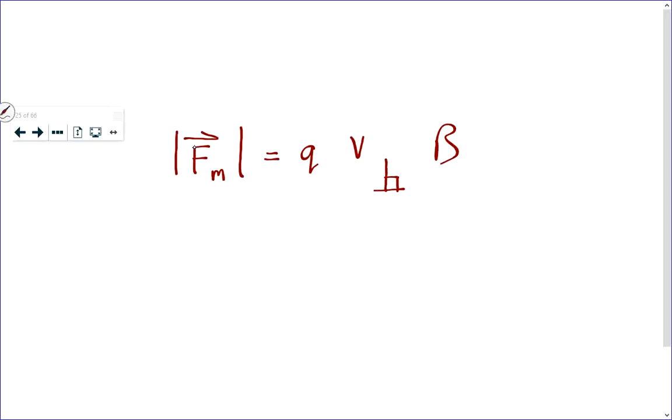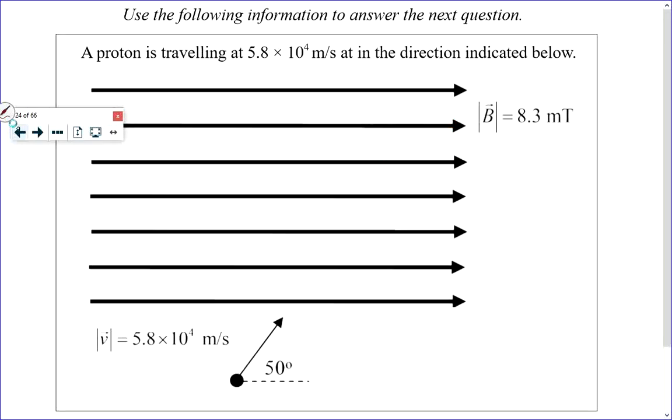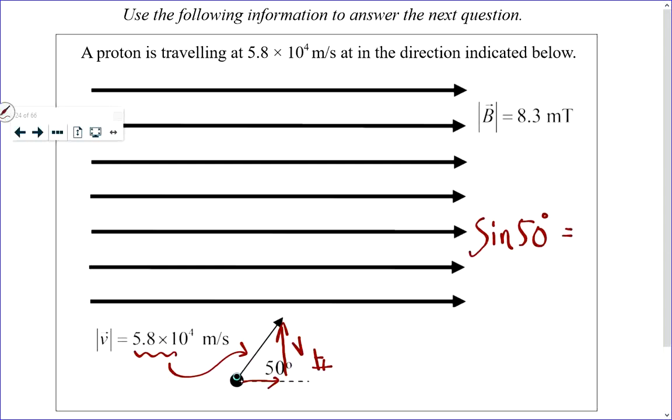When you take a look at this particle's motion, it's moving not in the same direction as the magnetic field, but it's not moving entirely perpendicular to it either. It has a horizontal component and it has a vertical component. This is what you need to figure out in order to determine the force. This number right here is the hypotenuse of this vector diagram with the components. So it's not a difficult calculation. You're going to take, well, we can write sine of 50 degrees equals the opposite side, which is v perpendicular, over the hypotenuse, which is 5.8 times 10 to the 4. Get this, and then throw it into the formula with the charge and the field. That's it.